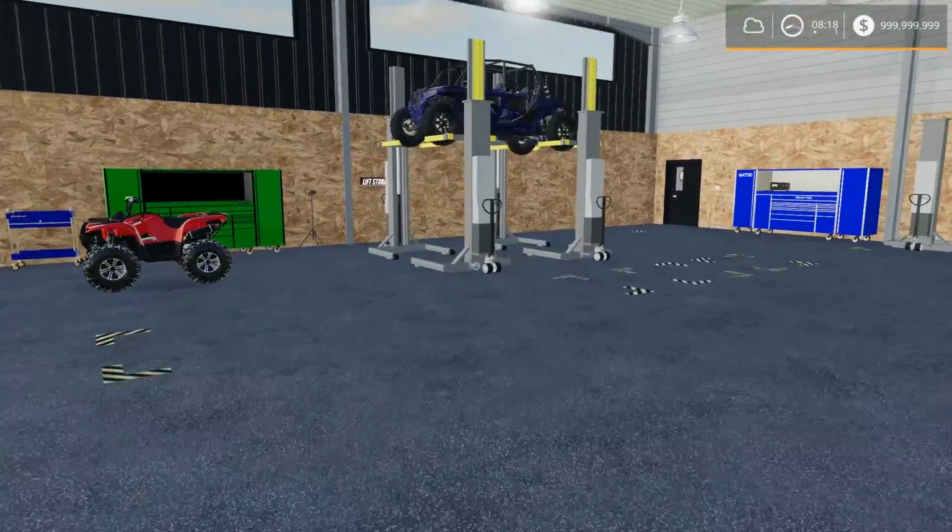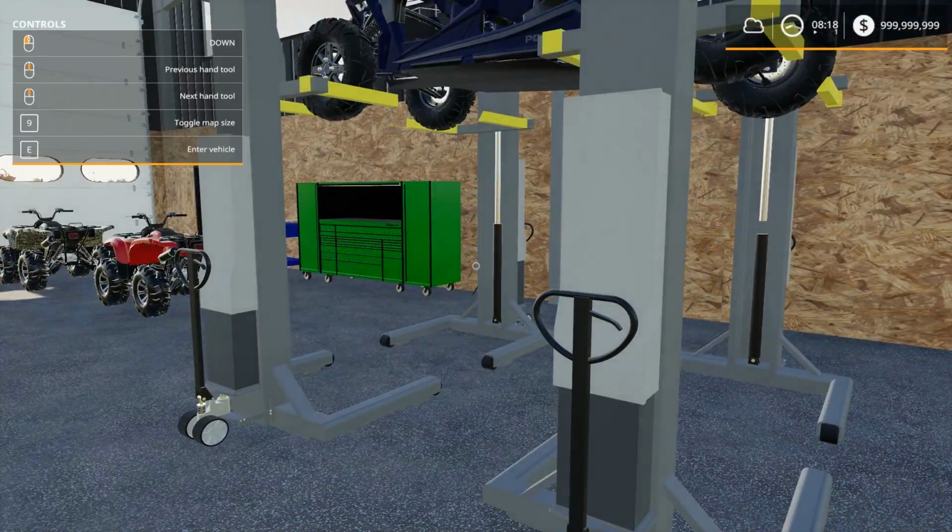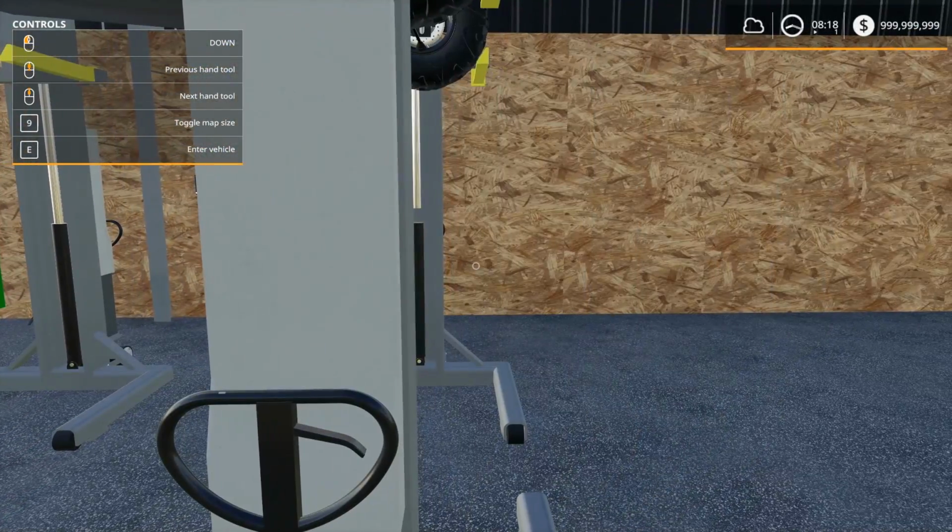It's sweet. These lifts. Oh, man. Okay, here. Check this out. So there's so many different features you can do with it. First, let me put this puppy down.